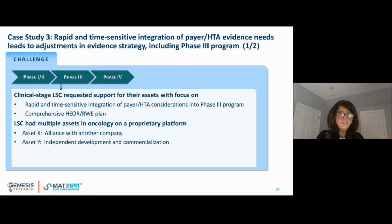The first asset was an alliance with yet another large pharma. The second asset was something they were going to be independently developing and commercializing. Now, this company did not have experience in commercialization, hence, they were really looking for that thought leadership and scientific input to integrate payer and HTA evidence needs into their evidence package.